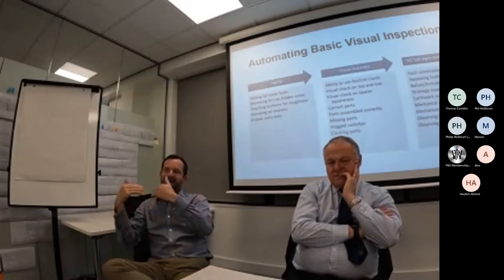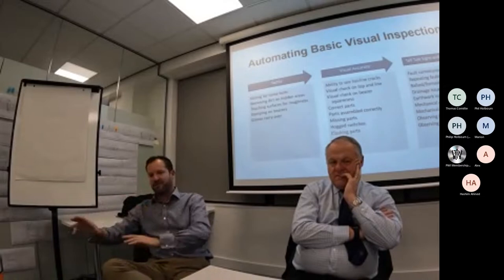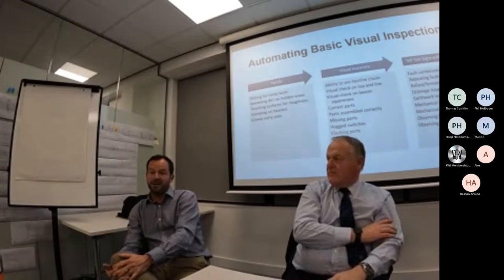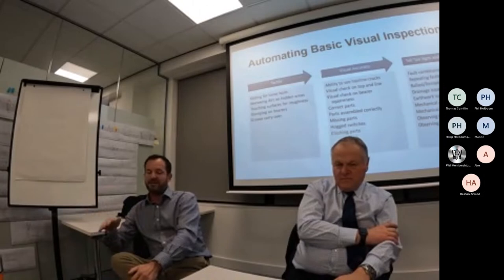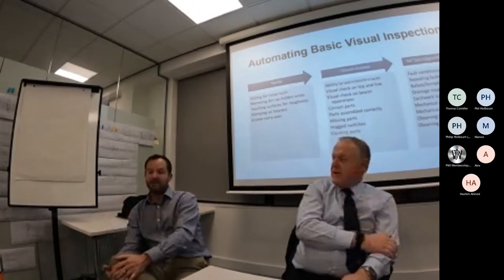And you can't do that with varying different clips and track form types and all these sort of things. And you're right, there's the technology, there's a lot of learning to be done there. And if you're not careful, you'll get that wrong. But you're right, with new modern track forms, where it's a consistent track form, like MTR and Hong Kong and so on, they can do that too. But yeah, good point, Mark.